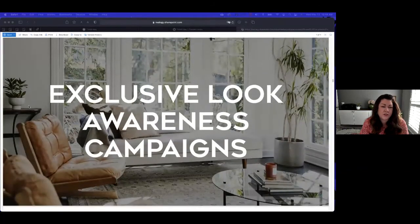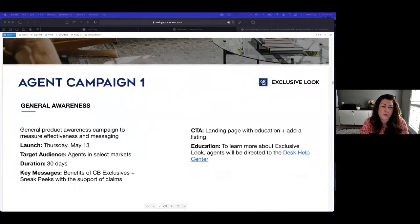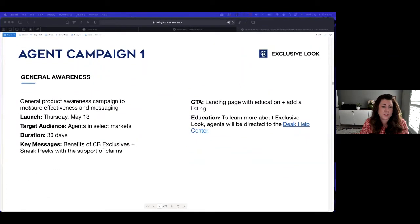Next, I wanted to give an overview of 2 awareness campaigns that we have happening right now in a few select markets. We have a social campaign 1, which is a general awareness overview. We're basically starting a social campaign. It will launch tomorrow, the 13th. We want to get the message out there for anyone who may not already know about Exclusive Look. It's going to be in select markets at first, and it's going to last 30 days.